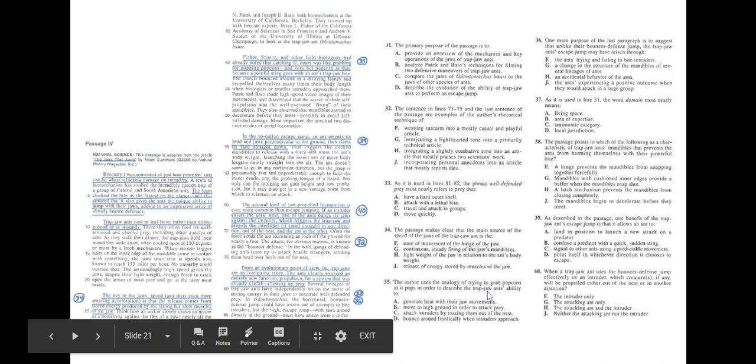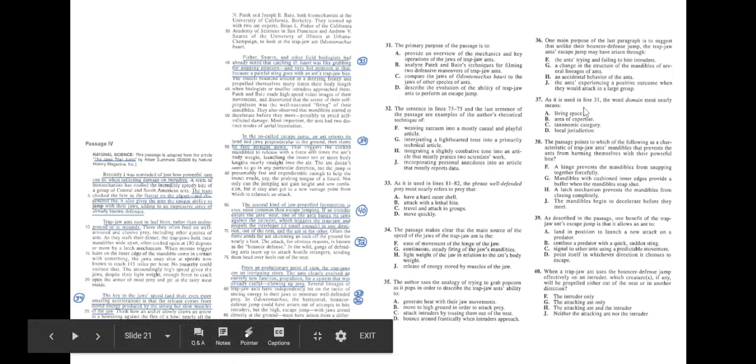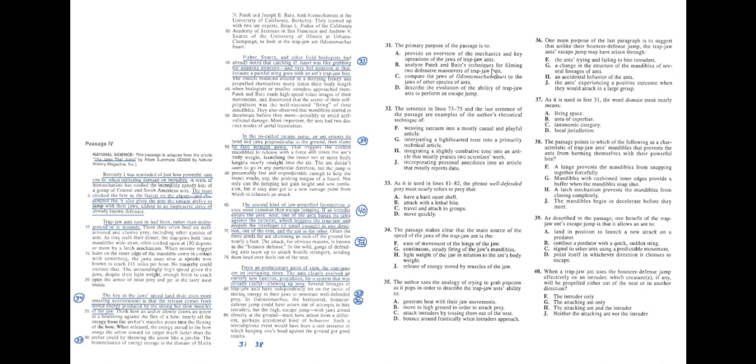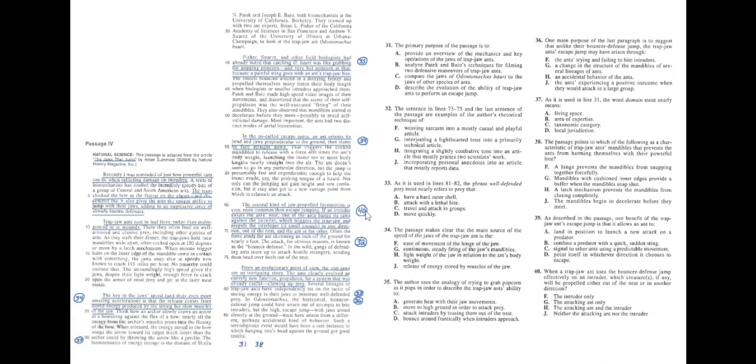35, the author uses the analogy of popcorn. Okay, popcorn was up here. 36, purpose of the last paragraph, down here. 37, as it is used in line 31, so let's put that right by line 31. 38, which characteristic of trap jaw ants' mandibles prevents the ants from harming themselves. I don't remember where that was covered, so we're going to put that at the end. As described in the passage, one benefit of the escape jump, right? Escape jump is here, and a bouncer defense jump is here.